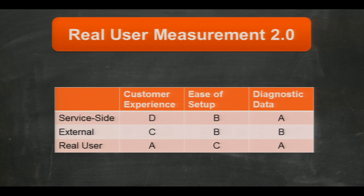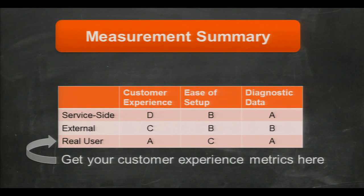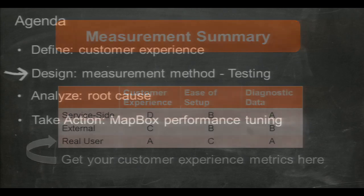So real user measurement with navigation timing APIs still has an A on customer experience, but now we get a lot of really rich diagnostic information to pair with that, so we can get right down to brass tacks and understand what's going on with our service. So in summation, when it comes to selecting a measurement methodology, if at all possible, I would highly recommend you get your customer experience metrics from a real user measurement system. It's not to say that external monitoring doesn't have its place. I think that can also be pretty valid, but if you have the choice, look for real user monitoring.